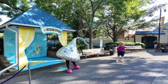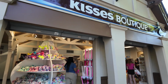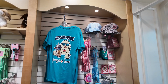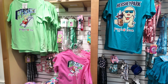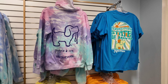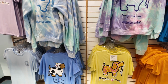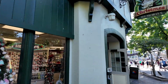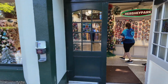Hello, sweet friends. Our next friend. Great job. These are cute. The puppy shirts. Hershey puppy shirts. They have lots of dog themed shirts in here. It's really cool. Never seen that. Who doesn't love dogs? Ornament. And they do have a nice Christmas store here too if you're looking for Christmas ornaments.